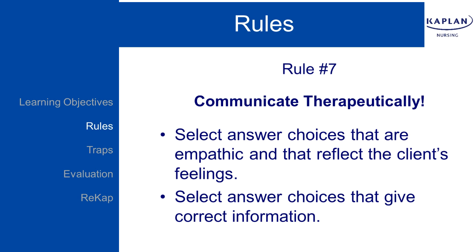You want to select answer choices that give correct information. Now, in a perfect world, you would have an answer choice that is reflective and gives information, but sometimes it's just one or the other. That's why I don't want you to look for the correct response. I want you to read a response and decide, do you eliminate it or not? Whatever is left becomes your correct response.